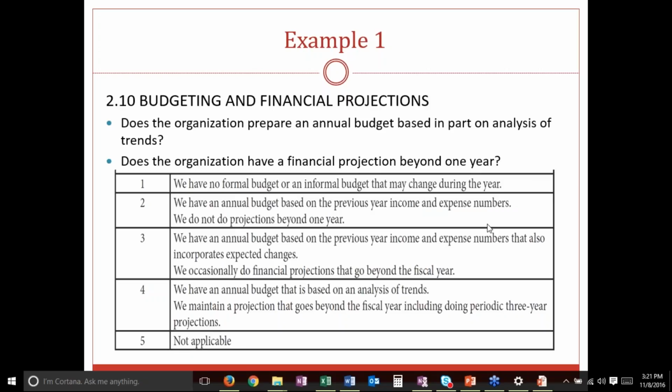Okay. Yeah, so the 4th standard is the highest level where the standard is actually met, and then the 5th is for organizations to use if it's not applicable to them. We ask organizations to choose the level that best describes their current practice or behavior, but we also encourage them to be conservative in choosing that. In other words, if they have some of the elements of 2, but they also have some of the elements of 3, their score would be 2.